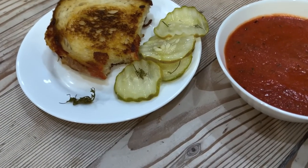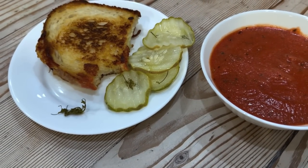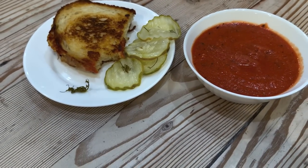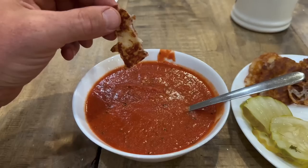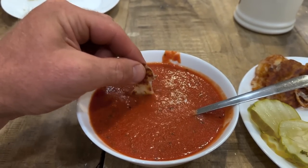And there is dinner. She couldn't even wait for me to take a pic. She took a bite. And this is mine. I'm also gonna have some pickles. They're delicious and they'll go good with my cheese and my soup.